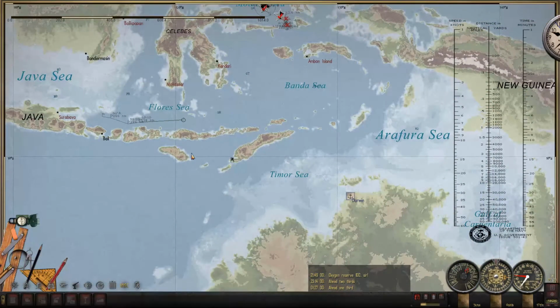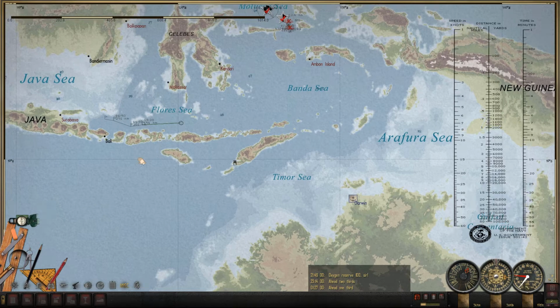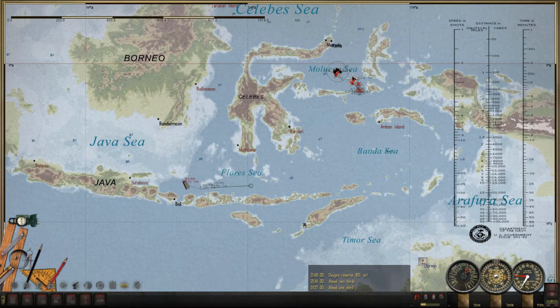But I think we might be reaching the end of our... yeah, we're not going to be able to make it. We need to head home. So I guess we'll head to Darwin and refuel. There's not much I can do.